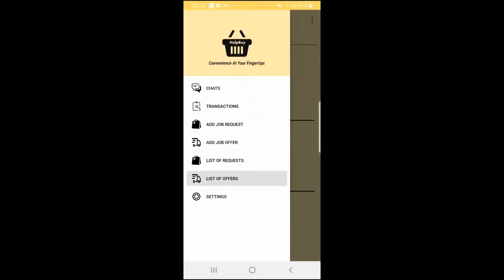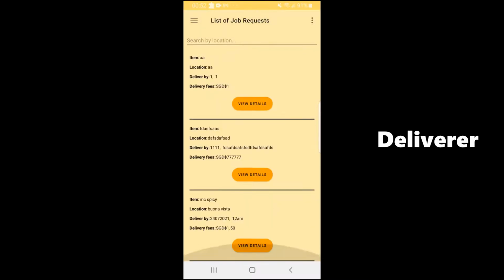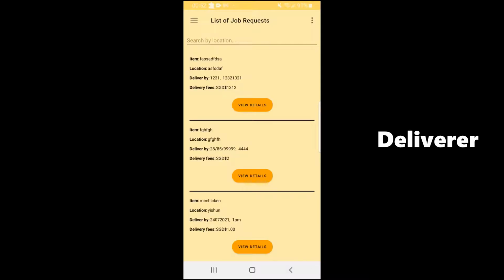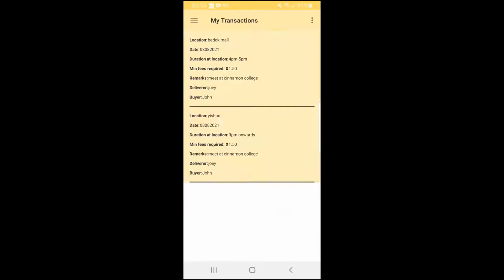In a similar vein, users can also choose to be deliverers, which allows them to add a job offer. They can also search for existing requests in the List of Requests tab and help to fulfill the requests which other buyers put up if the deliverers happen to be at the location stated in the request. All these transactions can be viewed from the My Transactions tab for easy reference in future.